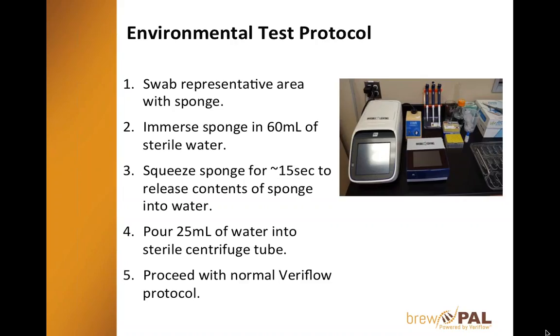whereas if you run an environmental test protocol with the BrewPal or the BrewBrox, you're going to get very specific feedback as to whether or not you killed the target organism, as opposed to whatever may be coming in with your water supply. Okay, and then this might actually be either a follow-up question, or maybe this one came through before your last answer, but it's connected.